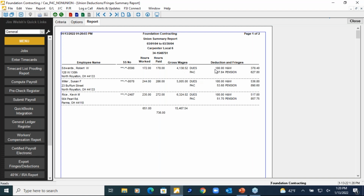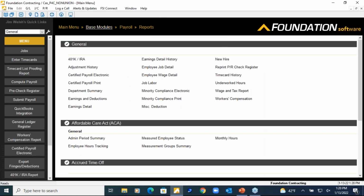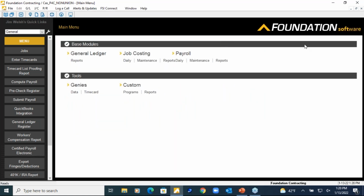Now, lastly, union reporting and stuff like that, if necessary. We have union reports. We can create union files. So again, each client's unique, so we can meet their needs no matter what type of reporting they're going to want or need from us.